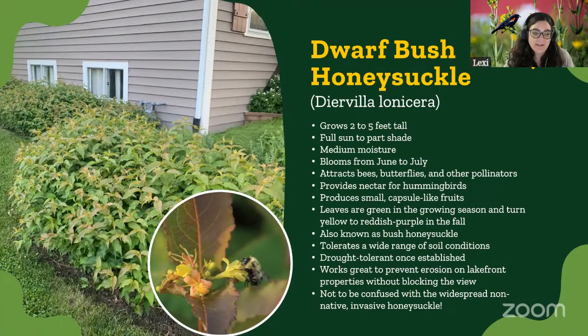And this one too. I really am kind of obsessed with the dwarf bush honeysuckle. This one is just a low growing shrub, which is nice to have something that can kind of fill in your landscape. And it offers both beauty and utility for bird friendly landscapes. And we're going to see a little bit more about the birds that like to nest in some of these lower shrubs. It only grows 2 to 5 feet tall. It likes full sun to part shade and medium moisture.